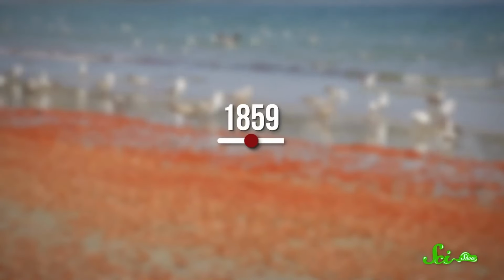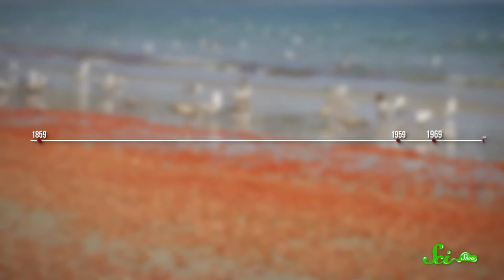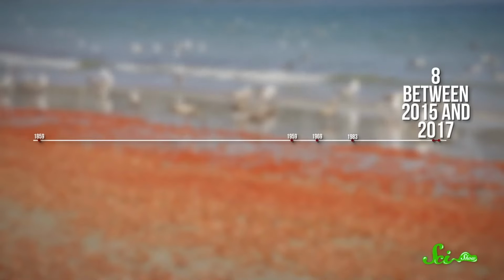And the red crabs show that changes are already happening, as strandings are becoming more and more common. The first recorded one was in 1859, then 1959, 1969, and 1983. Then there were a total of 8 recorded strandings between 2015 and 2017 alone.